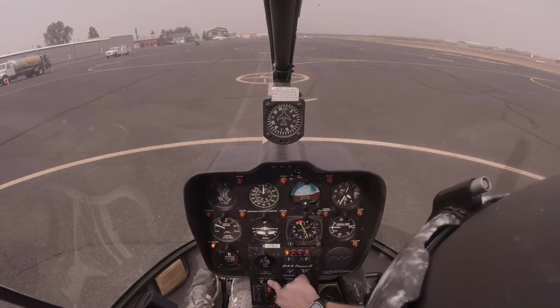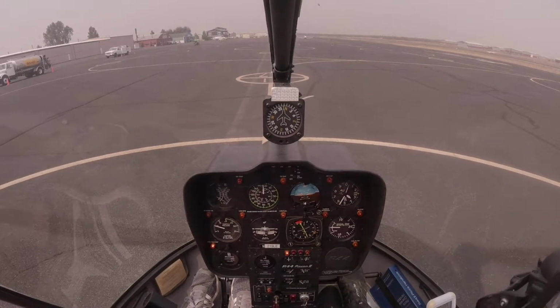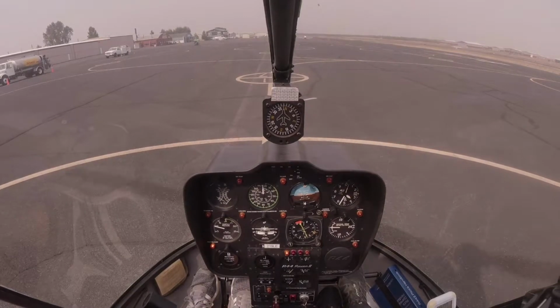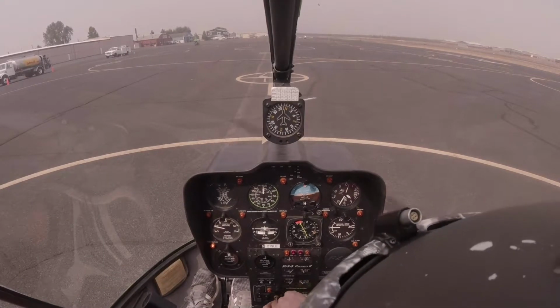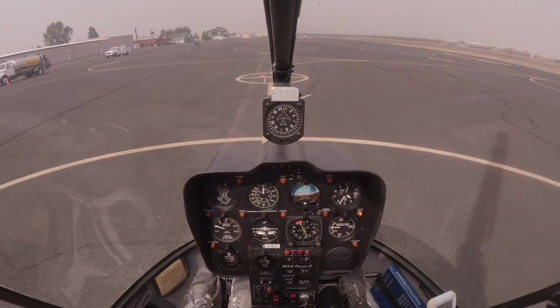That felt terrible. I was like, I can't tell if it started or not right now. So within 5 seconds, we have the blades, and we had over 25 PSI right off the bat. Oh, yep. Alternator, clutch, time. Out of sequence. Whoopsie daisy.